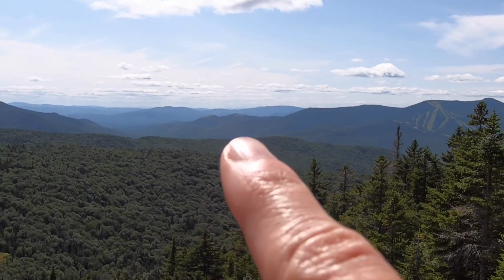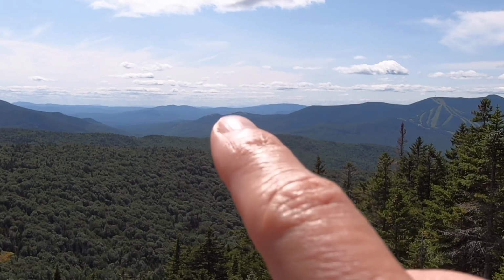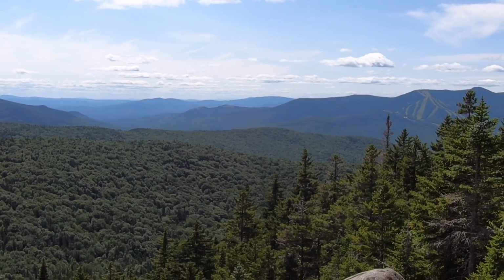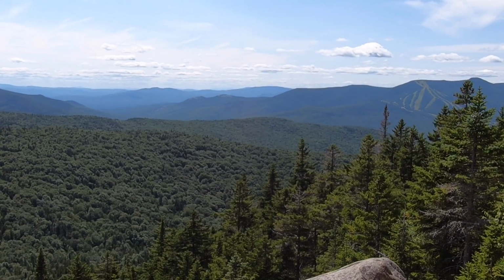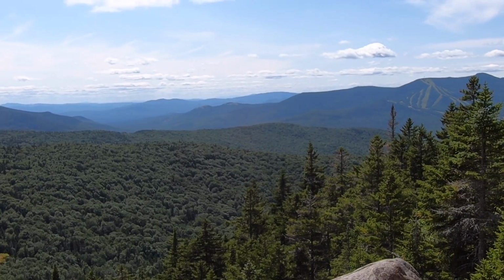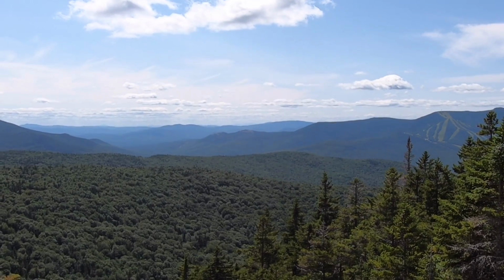Over, oh, I can't see it on the GoPro now, but in the foreground there are two things together that have big slab open areas on them, and that is Welch on the left and Dickey on the right, which is a really fun short loop hike with a lot of bang for your buck. If you're not a hiker, that might be a good one to start on.